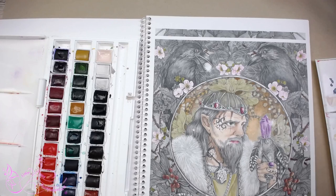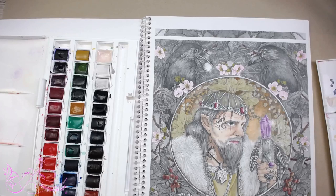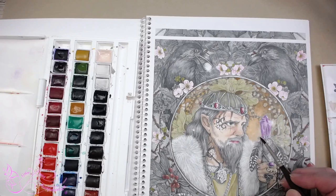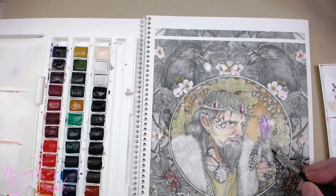And because the water's been sitting on my paints, they're getting a bit sticky. So I'm picking up a fair bit of colour. I'm not being very careful, am I? Oh, good. There's a little bit of orange. No, it's green. A little bit of green down in here, where there's a leaf.